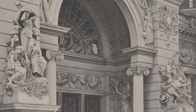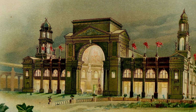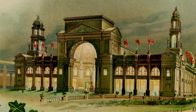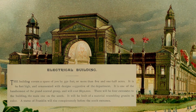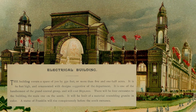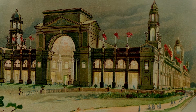Moving on to the electrical building, or is it the electricity building? Now, this is interesting. We have multiple documents with different titles of this building. Before getting to those, let's go through a quick note here, which reads as follows. It will be built of a material resembling granite in color. No further details, which is a little unusual, and even the exterior detail that is provided is quite vague.